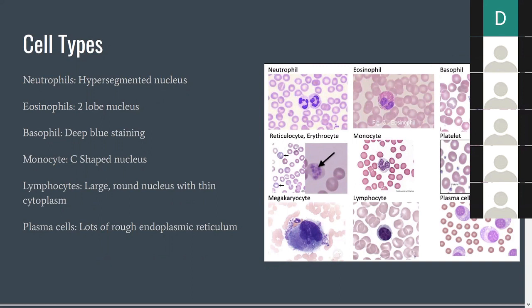Eosinophils are bilobular, basophils have a deep blue staining. Monocytes have a C-shaped nucleus, and lymphocytes have a large round nucleus with a thin cytoplasm.